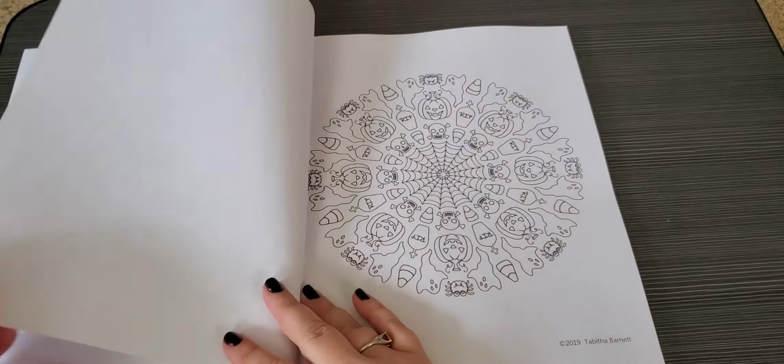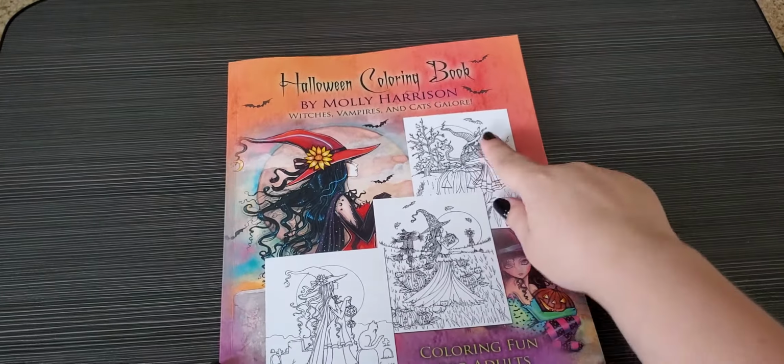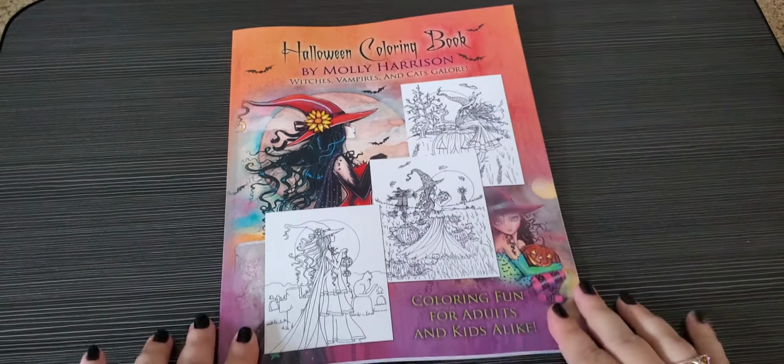Okay, so the next book I have is Halloween Coloring Book by Molly Harrison. It says Witches, Vampires, and Cats Galore. I have two other Molly Harrison books. With Molly Harrison books, she gives you a whole bunch of little thumbnails on the back. Here's her website and the copyright. And then I'll bring the ISBN up closer in case you need that. But the Molly Harrison books that I have are more of the cartoon-like ones.